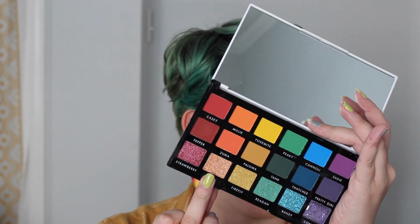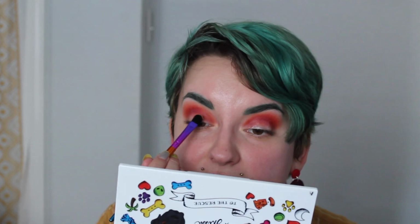So I'm just going to use the e.l.f. J1 brush, and by the way, the more precise brush I used was a J4. But I'm going to use a J1 brush because that's the one they recommend for packing on shades, and I'm going to go in with Suki right here, which I'm really excited about. I know that one is actually named after one of her pit bulls, so I'm going to see how much this picks that up.